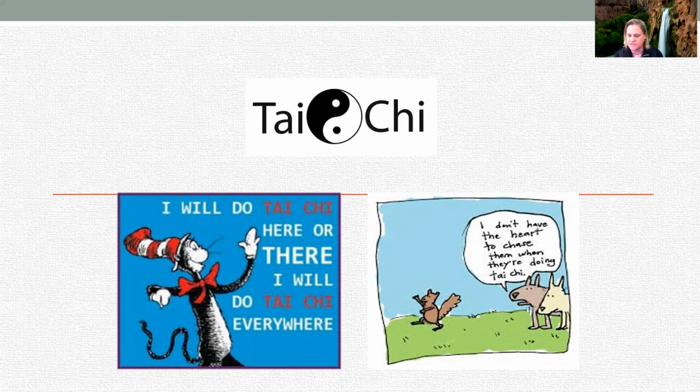I will do Tai Chi here and there, I will do Tai Chi anywhere. And yes, that is true. I've had patients do Tai Chi on cruises, in Costa Rica, on the beach, in Hawaii on the beach, in their backyard, in their garden, in their home, at the park, in the water. You know, that's the good thing about Tai Chi. You can do it pretty much anywhere.